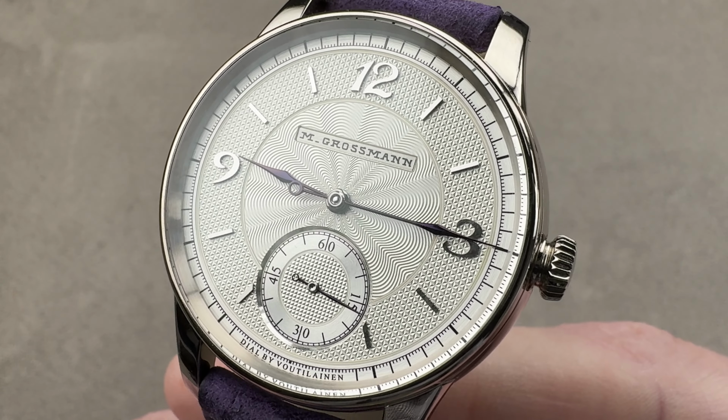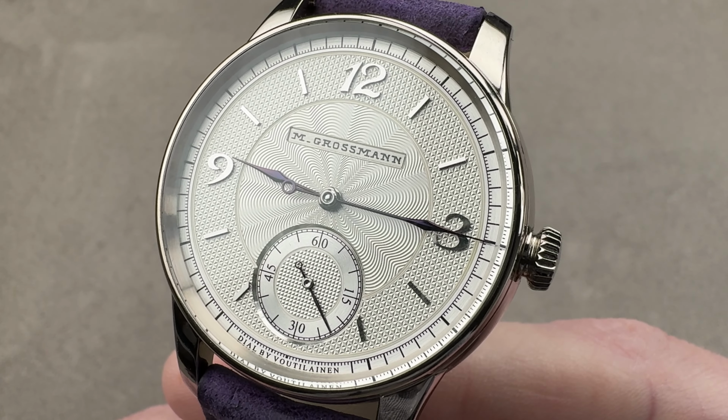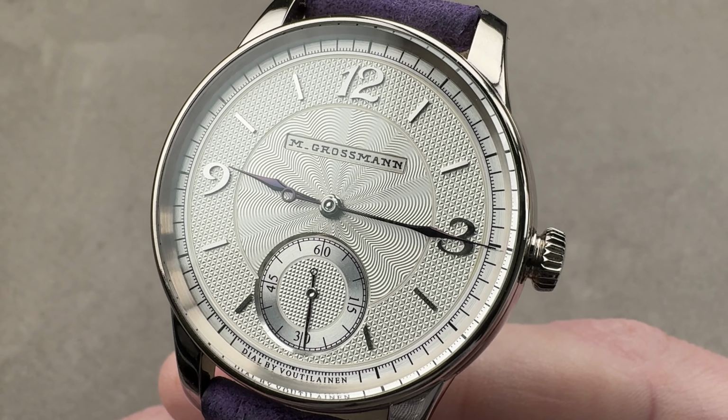Today, we are discussing a recent edition of 6 pieces from Moritz Grossmann with dial by Kari Voutilainen and input from the Rake and Revolution magazine's Waco. This is the Moritz Grossmann Benu 37 Silver Bullet, a 6-piece limited edition in white gold.